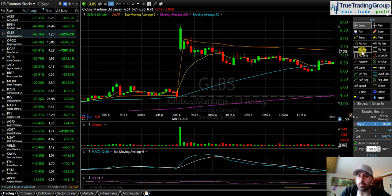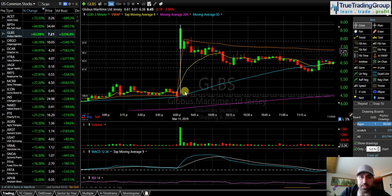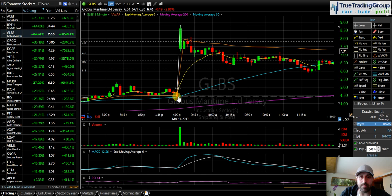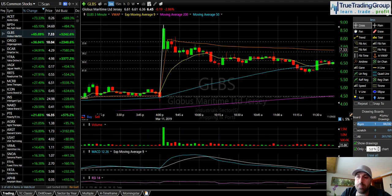Okay, so here we have GLBS with the big gap up, which gets everybody excited. The shippers, I'm not a big fan of them, but they have been known to make big moves. So usually when they get a gap up, they get a lot of attention. The first thing I noticed on the gap up was that we had resistance here at VWAP. Here you can see resistance 1, 2, 3 times. We tried, failed, pulled it in.